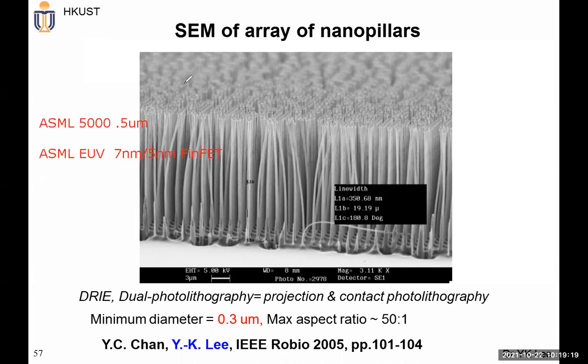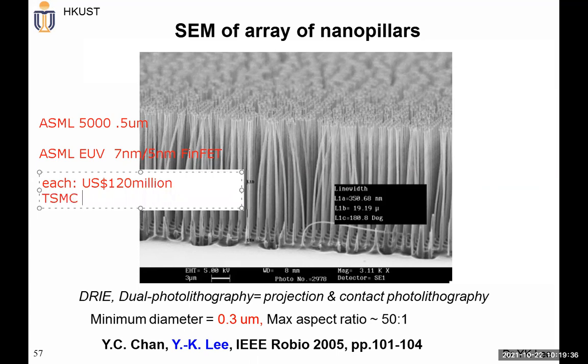that's why there are not too many companies in the world that can afford it. Why? Each costs about US dollar 120 million. Okay, this is super expensive. So at the moment, TSMC in Taiwan bought around 50 to 60 machines, to do the mass production of this kind of chip.